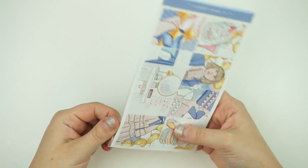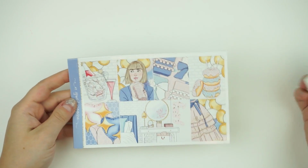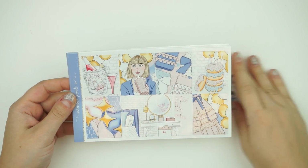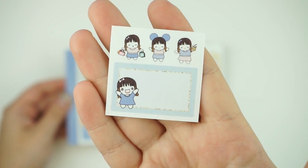Then last but not least, for the kits, we do have this one, which is Make-A-Wish, which is probably one of my favorite color schemes that Kittenish Jess has done. I love the colors in this kit. They are so pretty. They remind me of the old April May colors. So this is, look at this freebie. I'm dying. It's so cute.